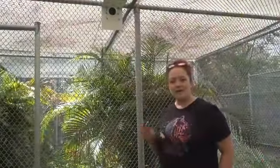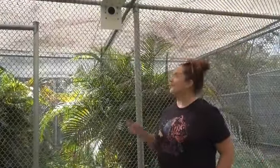All of the rehab enclosures have streaming cams in each section, just like this one, so that we can monitor the cats without being here in person.